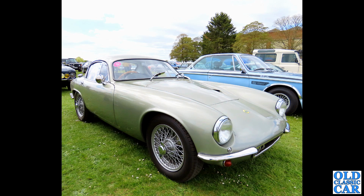And still at Bicester, parked alongside a lovely BMW coupe, we have this, a Lotus Elite. Now, these are very nice, very popular in club racing back in the day, and these are lovely. I did have a ride in one of these around Silverstone once, and it was just a treat. A lovely, lovely little car.